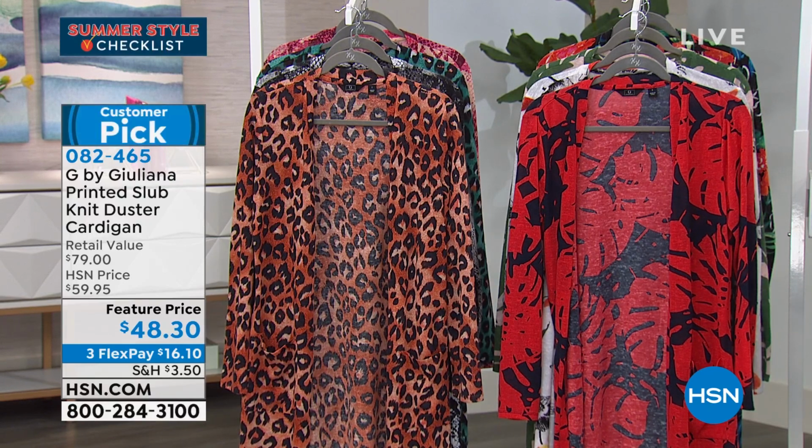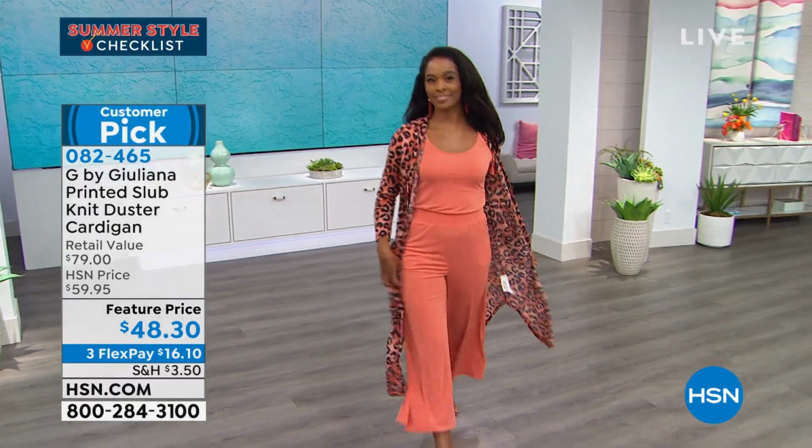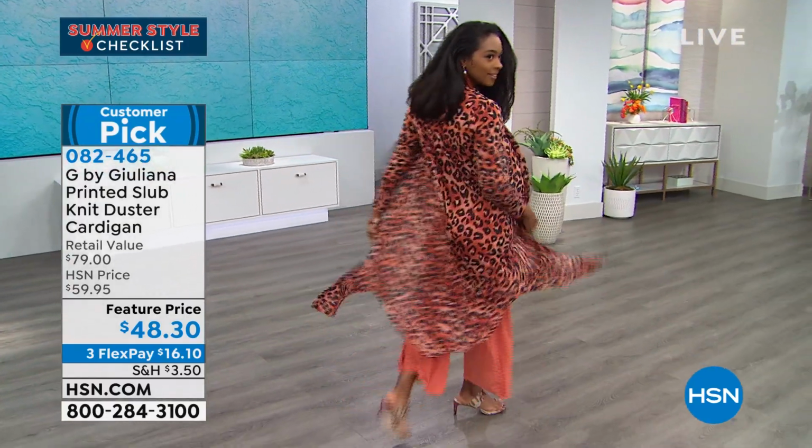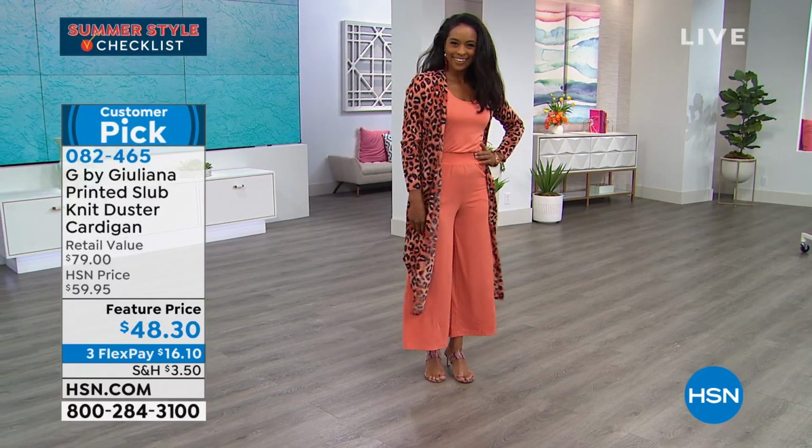So number one, you need to know that you can order these in the petite length as well as in the average. I've been wearing the average because they didn't have a petite sample. So I just want everyone at home to know that I am petite. I'm only 5'2", but I'm wearing the average length. If you are petite, you can choose this cardigan in petite length if you need it, okay?